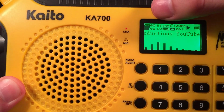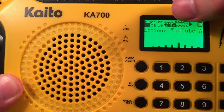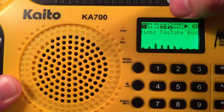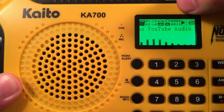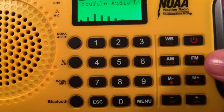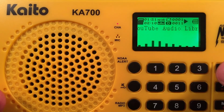If you look up here, you'll see elapsed time on the track and how long the track is. Next to the EQ, you'll see the repeat function with an A. A means all songs on the SD card or programs. Here we're on 1 of 11, that's the total number of files on the card. You can change that by hitting that repeat function on the weather band button to all in one folder.